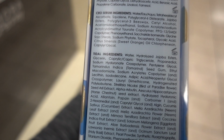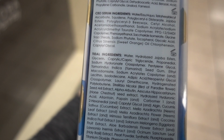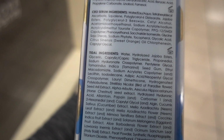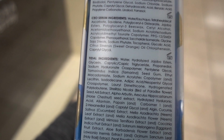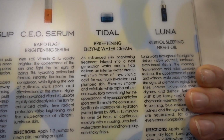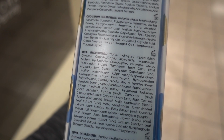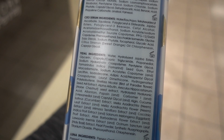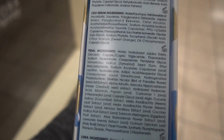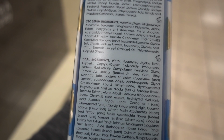But here is the strong player in this as far as brightening. It's alpha-arbutin. Alpha-arbutin has a long-standing, well-established history as a brightener. That is a very, very logical ingredient for a brightening cream. I just wish there were not so many other ingredients in here that have no role. It can be irritating. Be careful with this. I wouldn't go putting it around the eyes from the get-go. It's got a lot going on in it, but the title is not as bad.